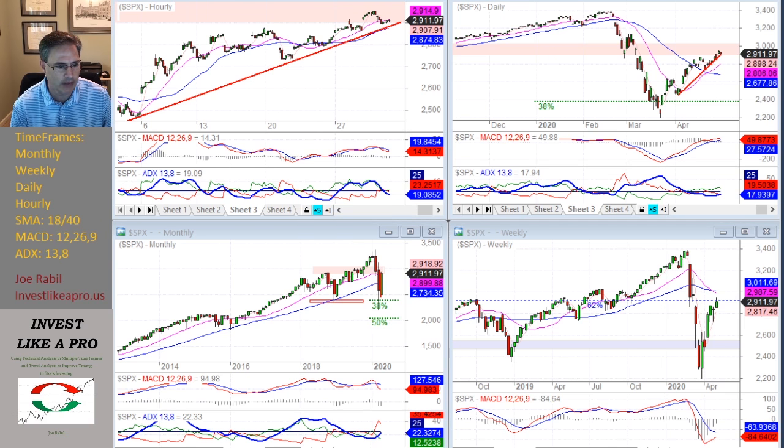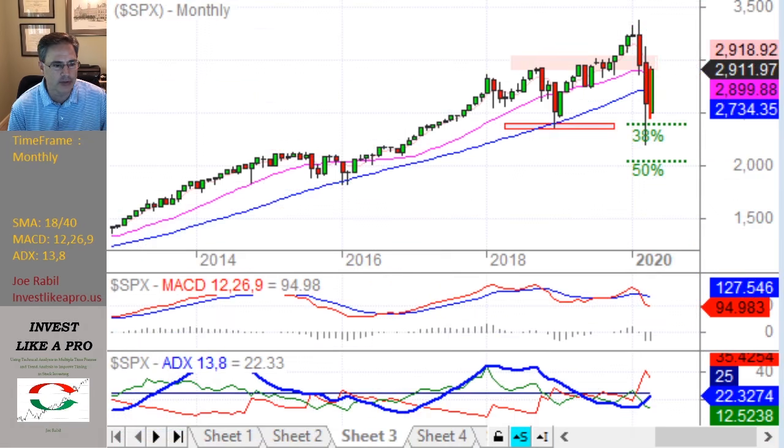I've got the S&P. Going back to the monthly chart to start. In fact, what I'm going to do is zoom in on the different time frames, and we've made a move off the low that's been substantial. We've been talking about this for quite a while now in several videos, and we've worked our way up into this sort of resistance zone.